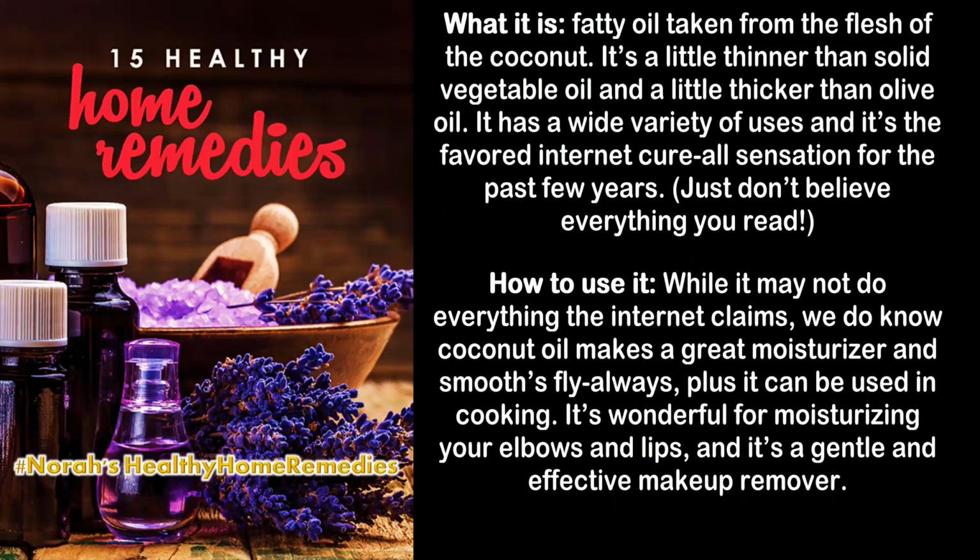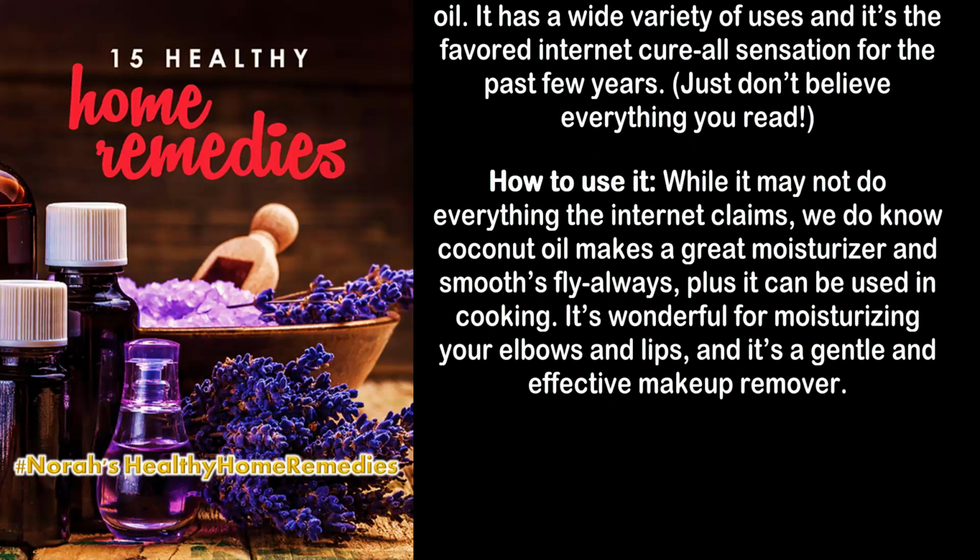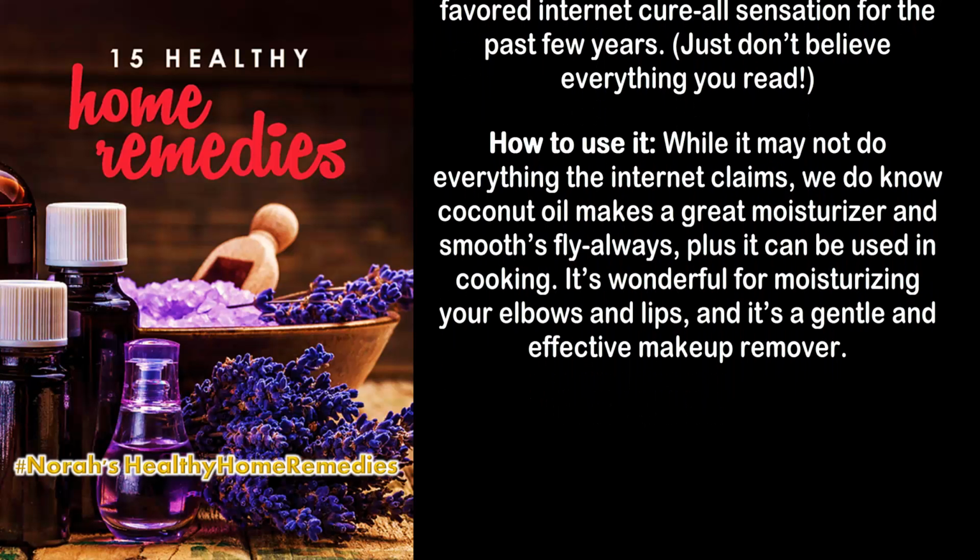How to use it: while it may not do everything the internet claims, we do know coconut oil makes a great moisturizer and smooths flyaways, plus it can be used in cooking. It's wonderful for moisturizing your elbows and lips, and it's a gentle and effective makeup remover.